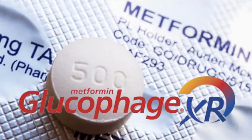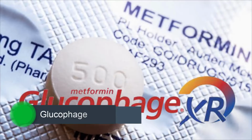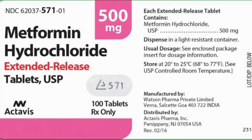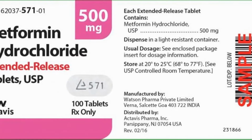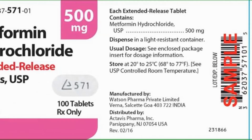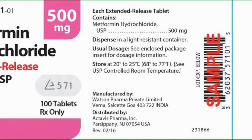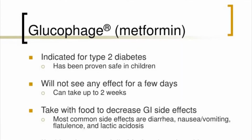We will talk a little bit about the use and dosage of the drug and some of the side effects of this medication. Glucophage is indicated as an adjunct to diet and exercise to improve glycemic control in adults and pediatric patients 10 years of age and older with type 2 diabetes mellitus. Glucophage XR is indicated as an adjunct to diet and exercise to improve glycemic control in adults with type 2 diabetes mellitus. Adult dosage Glucophage.